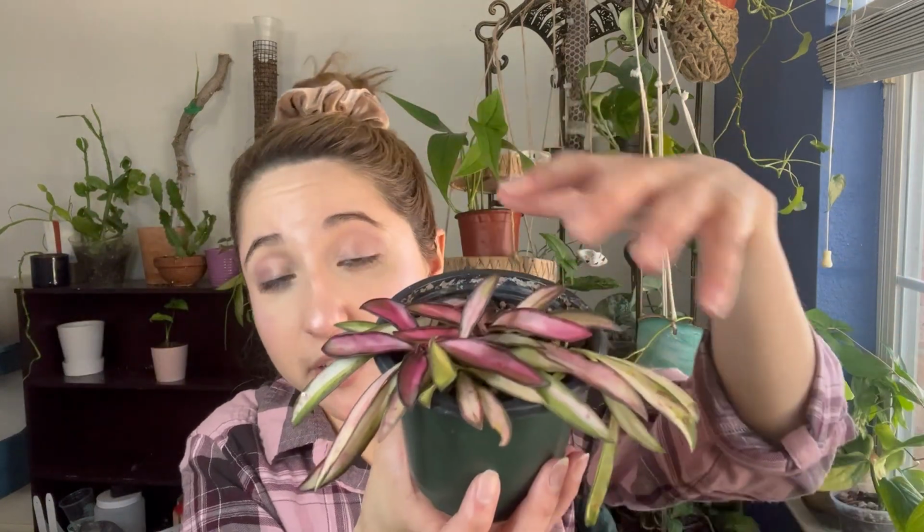So care tips real quick for this plant. I actually have not changed the soil since I got this plant. I've left it alone. Like I said, it was a very small Hoya when I first got it. So I haven't touched the soil, but I do know it's a very well draining soil. It's a Hoya. You want a good chunky mix for a Hoya.